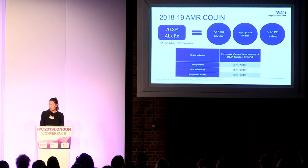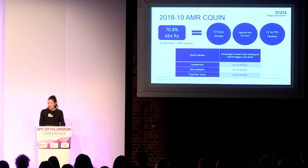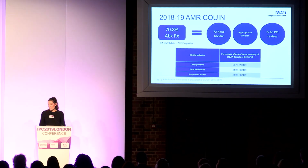And then if we have a look at the table below, this shows our antimicrobial consumption targets and the percentage of trusts who are meeting these CQUIN targets in Q2. So just below 70% are meeting the carbapenem target, so that's slightly easier to achieve. And then the harder components are meeting the total antibiotic target and the proportion of access. So just about a third of trusts are currently meeting those two sections. So that's the current CQUIN at the moment.